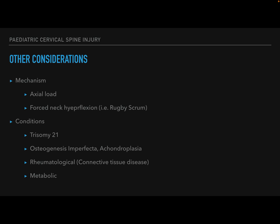These will put you more at risk of cervical spine injury. First of which is trisomy 21. Children with Down syndrome have atlantoaxial instability, which affects the bones of the upper spine and the base of the neck. Because of the laxity, the space between the spinal cord and the base of the skull and the C-spine can be extremely narrow, especially when they flex and extend.